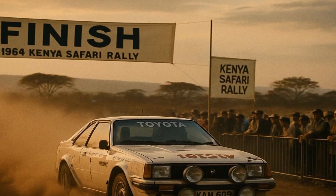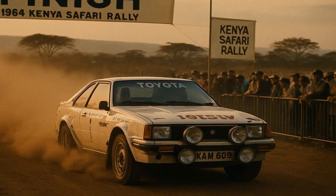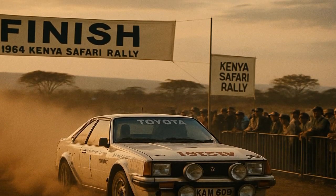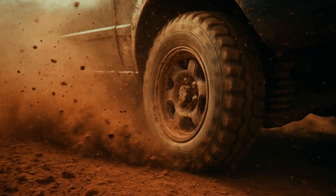1984, Kenya, the Safari Rally. Bjorn Waldegard crossed the finish line in his Celica twin-cam turbo with 326 horsepower spinning to the rear wheels, only while four-wheel drive monsters from Audi broke down in the dust. The winning margin measured in hours, not seconds.